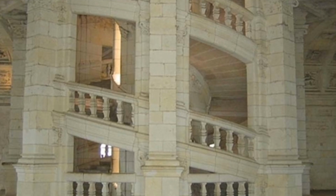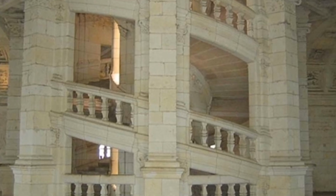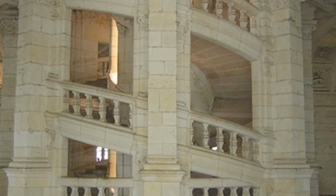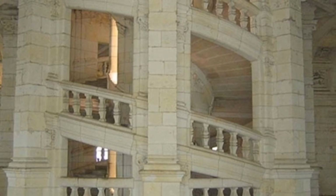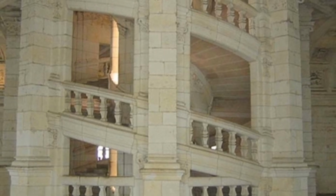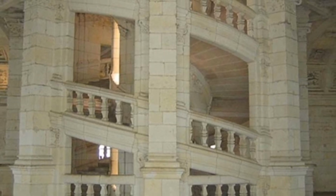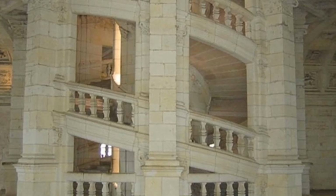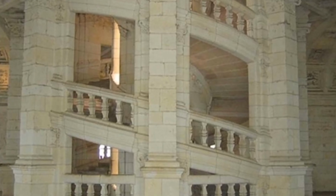The most famous feature inside Chambord is, without a doubt, the double-helix staircase. It is the centerpiece of the castle, a true marvel of design. The staircase is made of two separate spirals that twist around a central, hollow core. This means that two people can use the staircase at the same time, one going up and one going down, without ever meeting. They can, however, see each other through the openings in the central column.